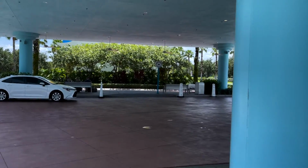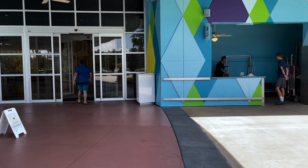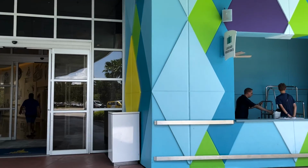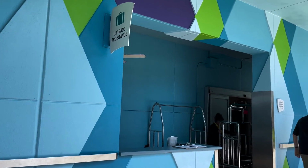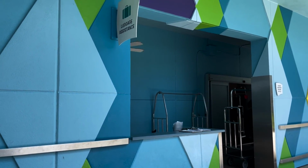Art of Animation is a Disney value resort. It is directly next to Disney's Pop Century Resort. When you first get dropped off, you will be right by the lobby area, and you will be by luggage assistance. Luggage assistance is great. You can leave your bags here if your room is not ready, or if you're checking out and you want to go to the park.